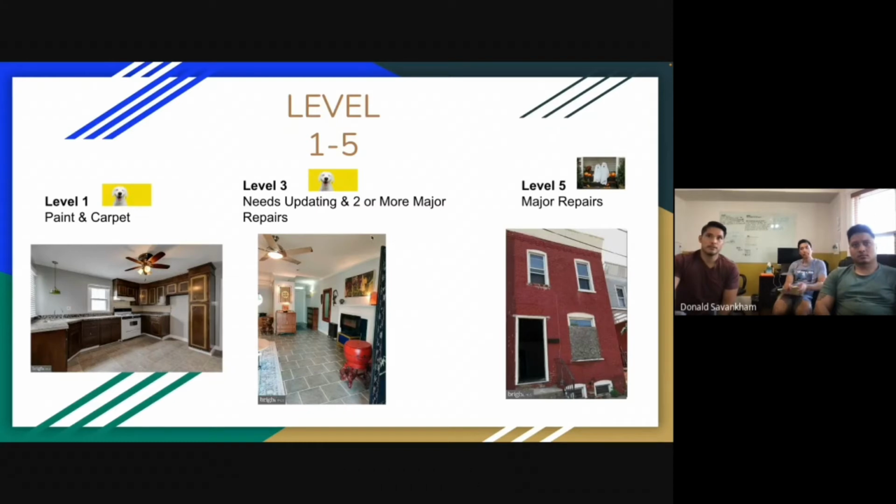All right, so we do a level 1 through 5. Okay, so level 1, you'll see these little dogs here, and then the dogs with the spooky thing. We want to buy the happy dogs. So the happy dogs are level 1, paint and carpet job. This is an example of a property we did paint and carpet with. Perfect job. Actually, we didn't do carpet. It was just paint. Literally, the only thing was paint.